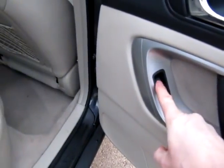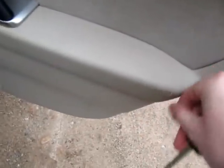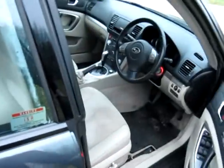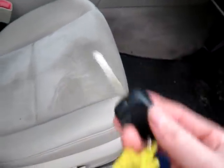Rear windows are electric, remote central locking, lovely door cards. There's the odd tiny mark if you're being super critical, but it's a very nice upmarket car. I mean, the way these doors close just shouts quality, it really does. There are 2 keys, both remotes, proper Subaru keys.